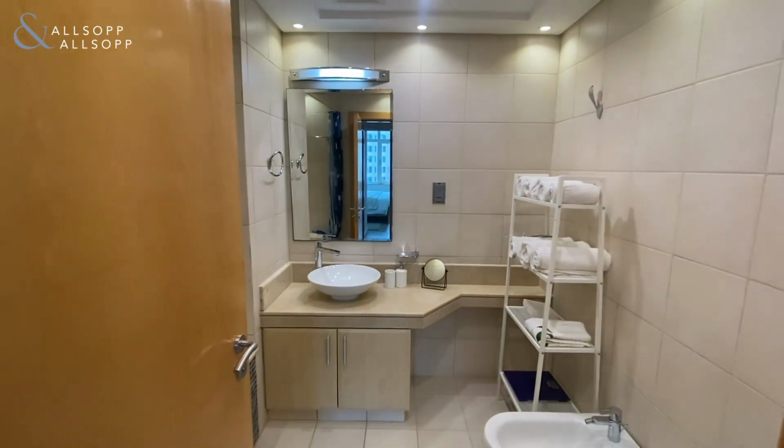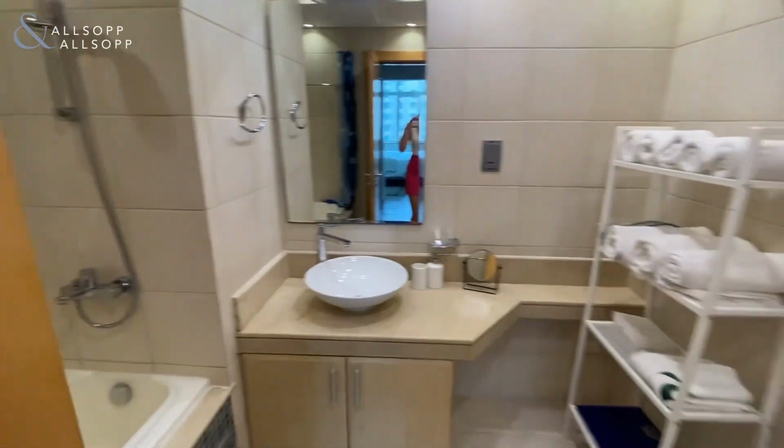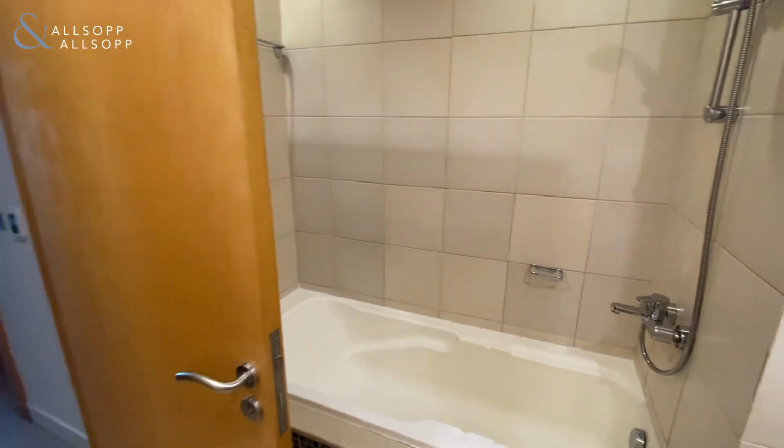Here you have a walk-in wardrobe. And then here is the main bathroom, which is an ensuite to the main bedroom.